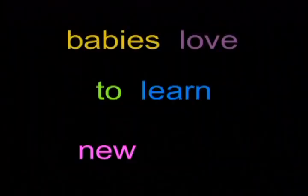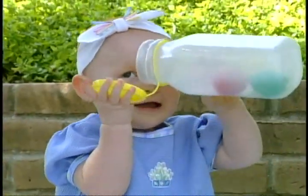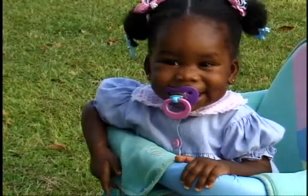Babies love to learn new things because of the joy that learning brings. Learning is so much fun. I hope I'm learning when I'm 101.